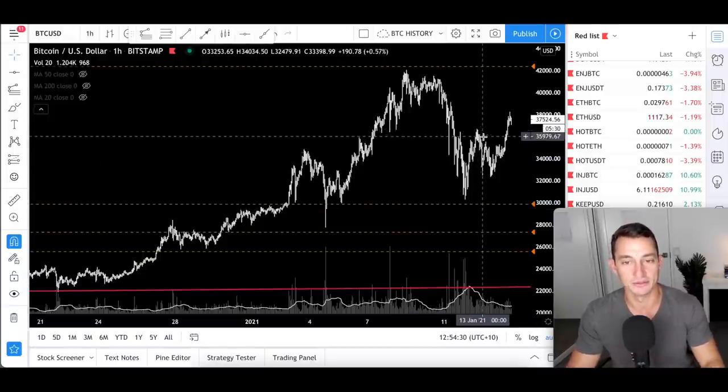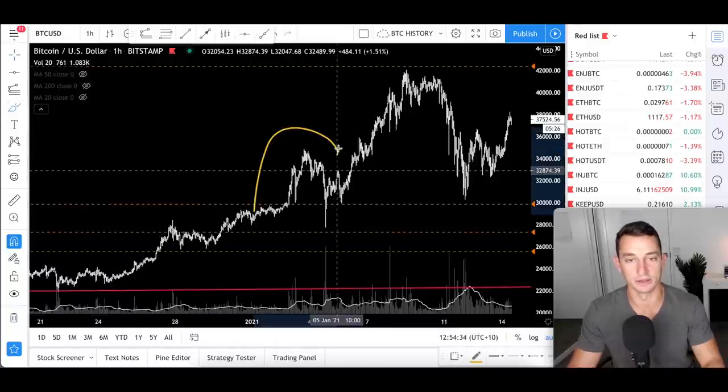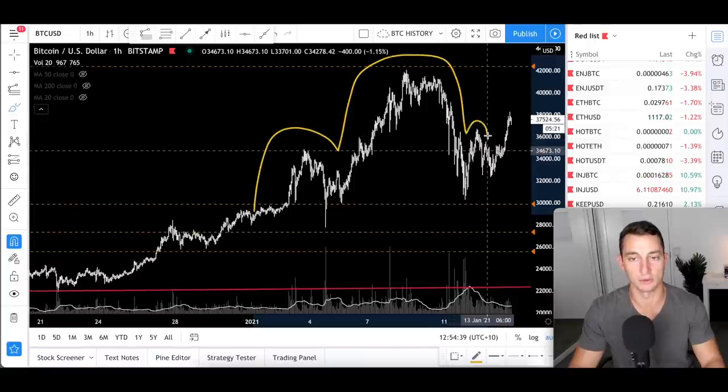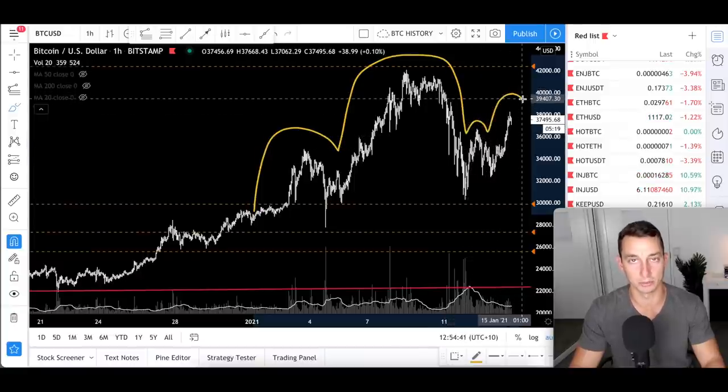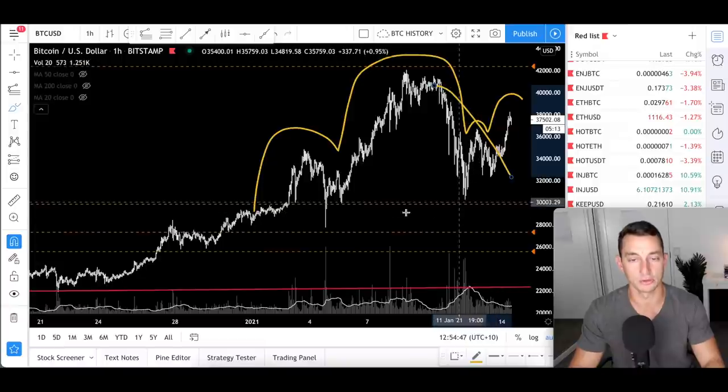Looks like we have avoided the head and shoulders. And if you don't know what I'm talking about, here is a shoulder, here is a head. And they were talking about this being another shoulder. Now, we could come out and have a double shoulder. That's something that they haven't talked about. But for now, looks like we have broken the curse of the head and shoulders.